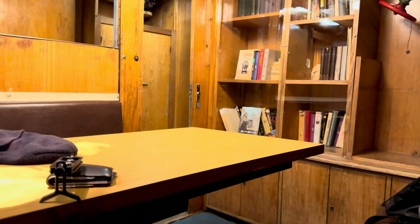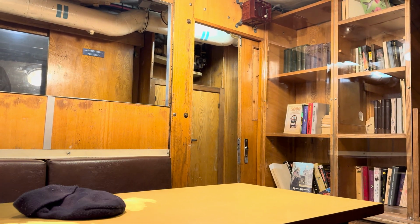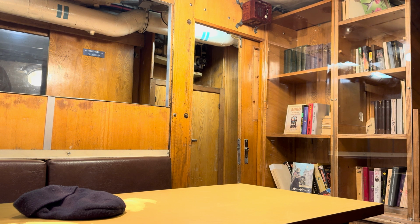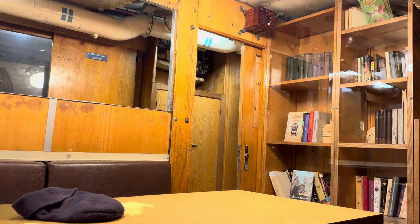Yes, so these were some of the things I was watching, and I'll show you again later. But then we took a short break to have a podcast here in the conference hall inside the submarine. So this is how the hall looked. Actually, it wasn't spacious, but looking at the size of the submarine, I'm not surprised.